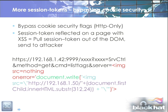But in this product, you had reflective cross-site scripting and the revealing of an active session token in the same page, which meant that you could basically use the reflective cross-site scripting to pull the session token out of the DOM and then send it to the attacker. So this is an example of that.